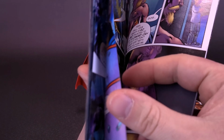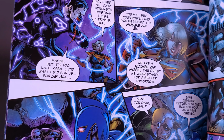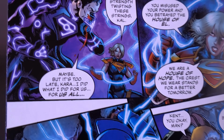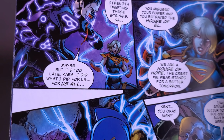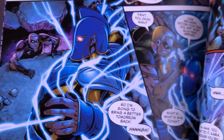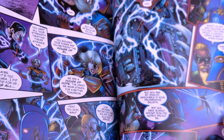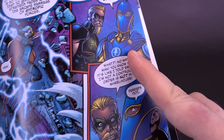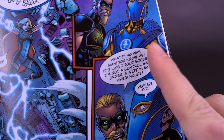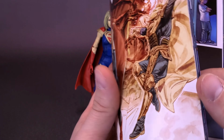So again, I'll flip through the pages so you can kind of see what's going on here. There's Supergirl battling her cousin. Superman seems to be bleeding from either the mouth or the nose. And there's a rather interestingly designed, colored at least, Dr. Fate. Hoping again that some of these figures will eventually make their appearances in plastic form. There's a better look at Dr. Fate. I like the look of that one quite a lot. But yeah, it's the exact same comic as the ones we already got before.